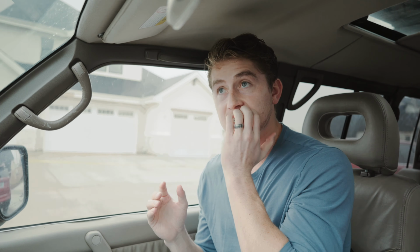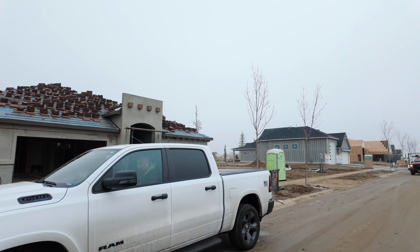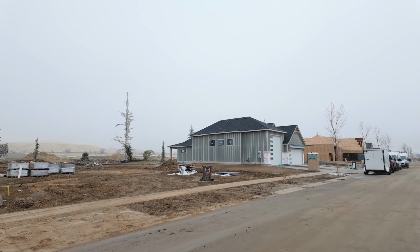So again, talking about new construction, this is a great example of something you will not find. Even in places like Dry Creek Ranch with Boise Hunter Homes, you have a clay or a tile roof, which is something very common, again, in places like Arizona, California, New Mexico. We do not have tile roofs in Idaho.